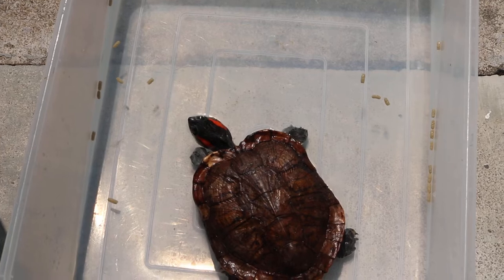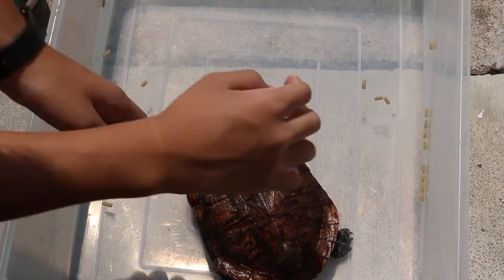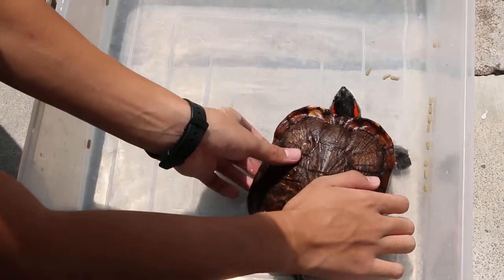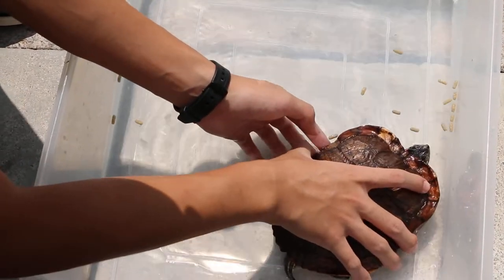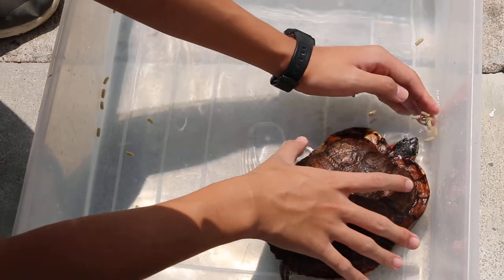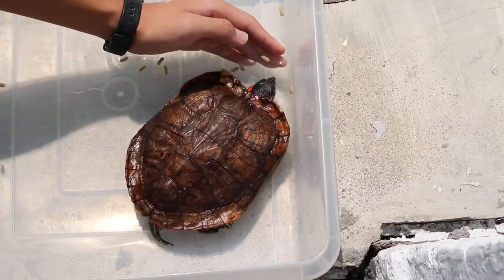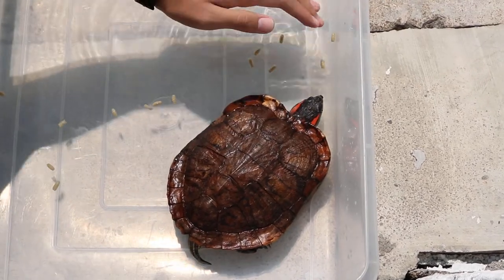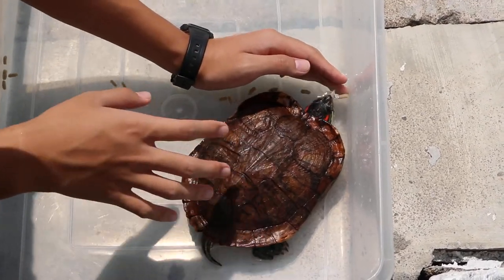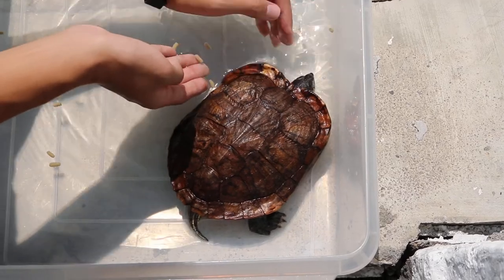Push her closer towards one of the pellets again. Which one you put? This side on the left, on this side. Or push her pellets closer to her, either way. Okay. Maybe don't video first, just push her pellets closer to her. Push her backwards a bit. Okay.